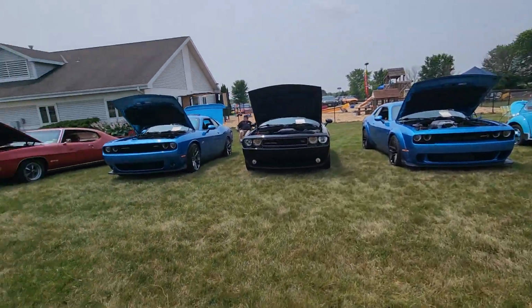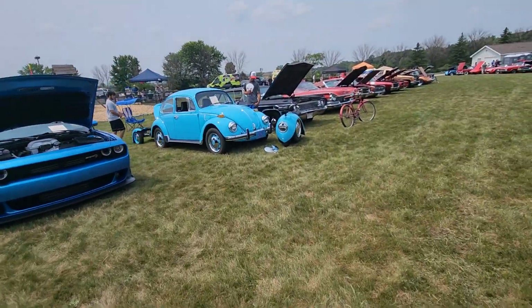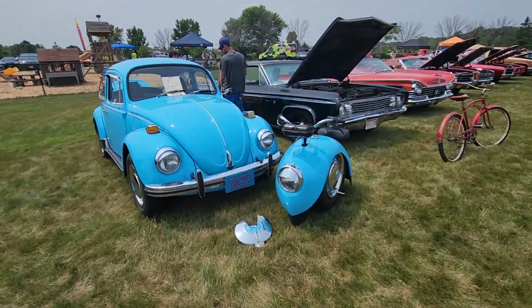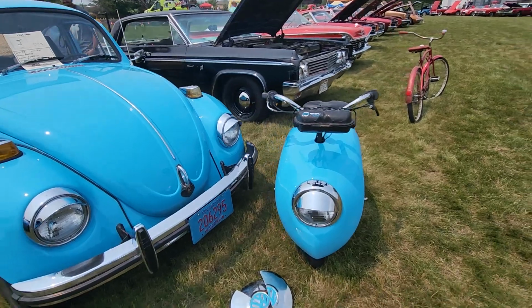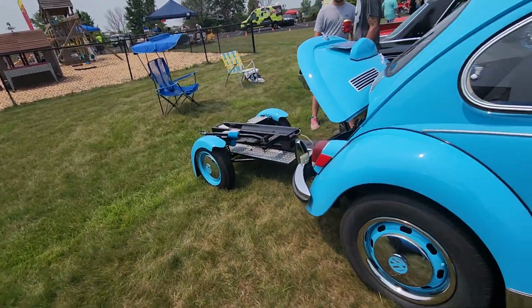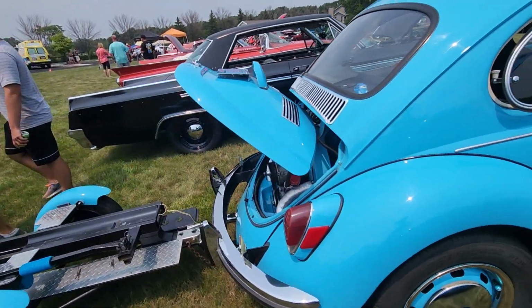A couple Chargers, three in a row. I saw this at the first car show of the year. They rolled it into the NWTC car show. What's cool about it is the gentleman's got the little trailer to pull it with. That's what made me look at it.